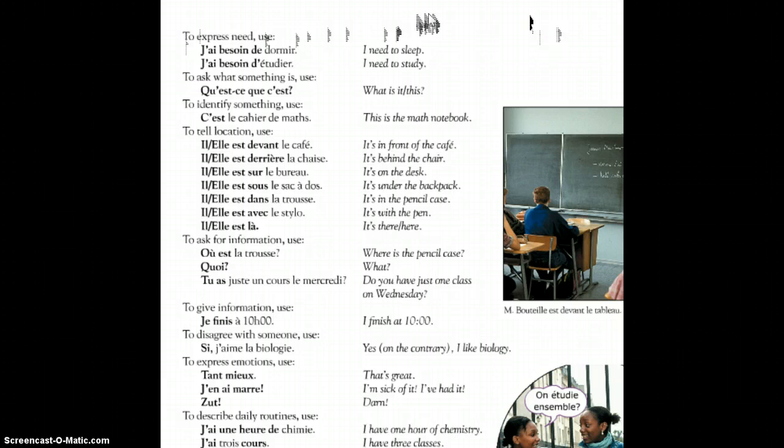Elle est sous le sac à dos. She is under the backpack. Or it is under the backpack. Il est dans la trousse. It is in the pencil case. Elle est avec le stylo. It is with or next to the pen. Il est là. It is there. Or he is there. Remember, il and elle can be he, she, or it.